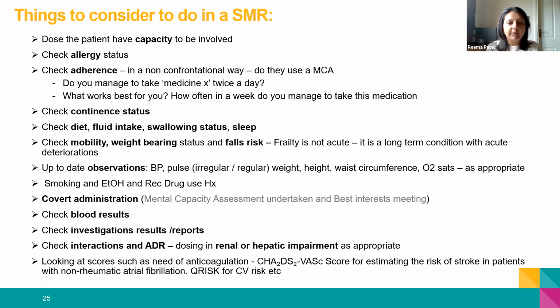Checking things like blood results, investigations, we talked about that a bit earlier, and then also checking for interactions and any side effects the patient may be having, and looking at renal and hepatic impairment as well. And then I would also take the chance to look at calculators that you might need to use to inform your choices about medication, using the CHA2DS2-VASc score in anticoagulation, choosing whether you want to anticoagulate someone for the risk of stroke, or looking at the QRISK for cardiovascular risk. So, things like that.